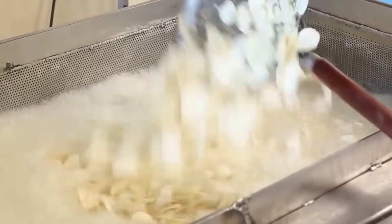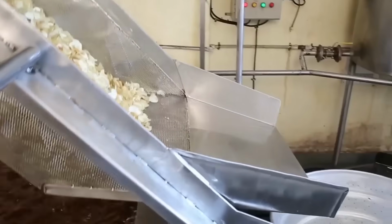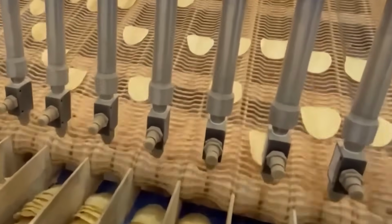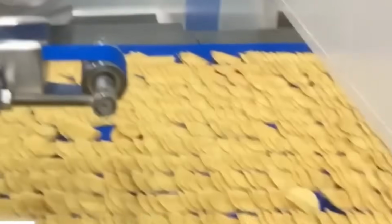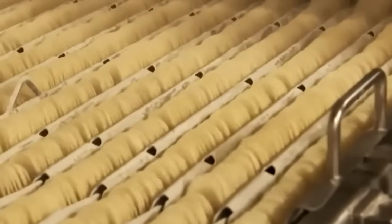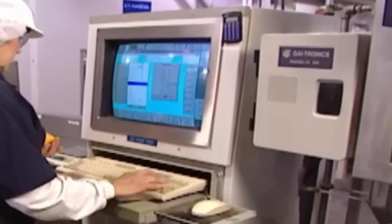After the excess oil is removed, the chips continue along the conveyor system into a specialized drying chamber. This drying stage serves a dual purpose. It helps eliminate any remaining moisture to extend the shelf life of the chips and ensures that they retain their crisp texture. If any residual moisture remains, it could lead to sogginess or even microbial growth, which would compromise the quality of the product. The drying chamber operates using a controlled flow of warm air, which gently removes any lingering humidity without exposing the chips to excessive heat.